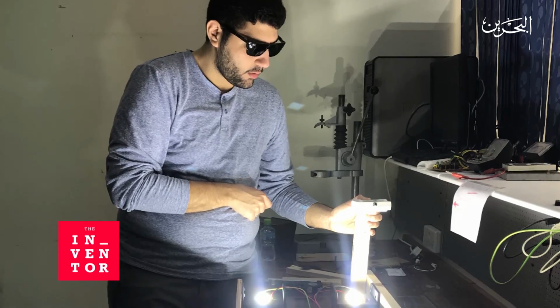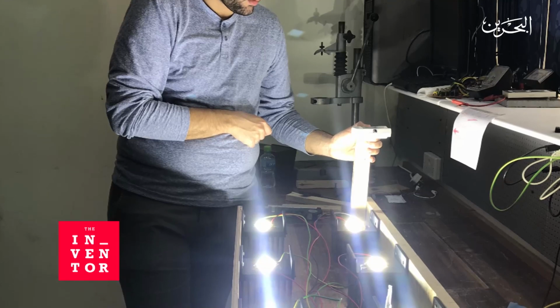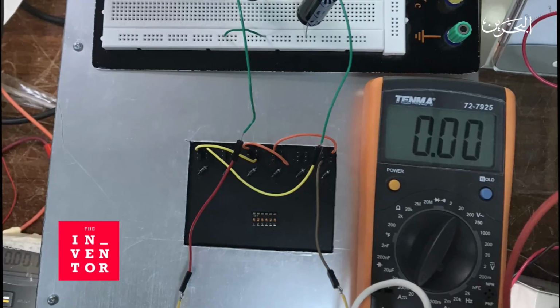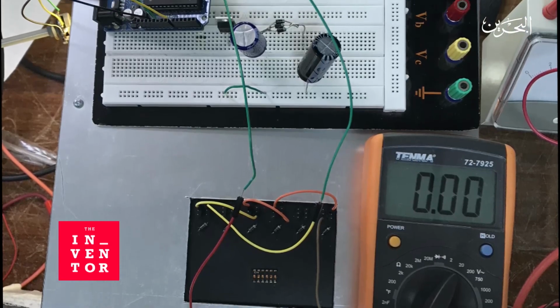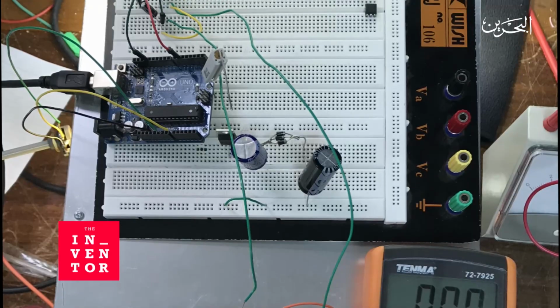So we started to connect the system that we built, the MPPT system, with this indoor emulator, and we got very good results. We compared both the results that we got from the software and the results that we got from the hardware, and they are perfectly matching.